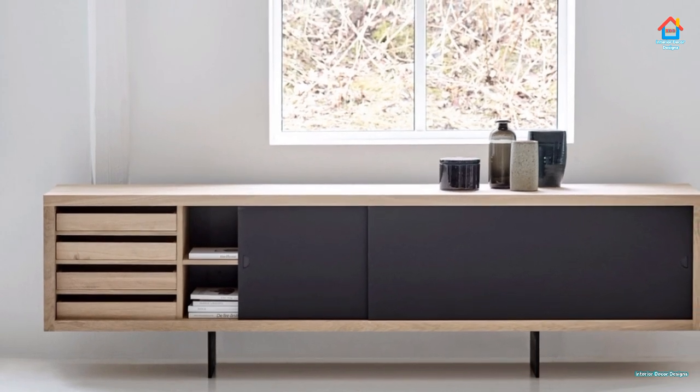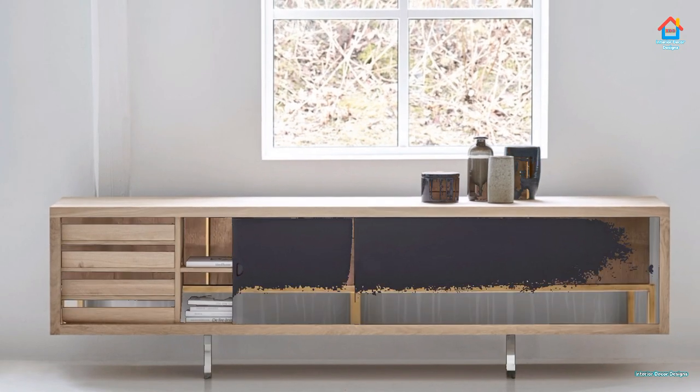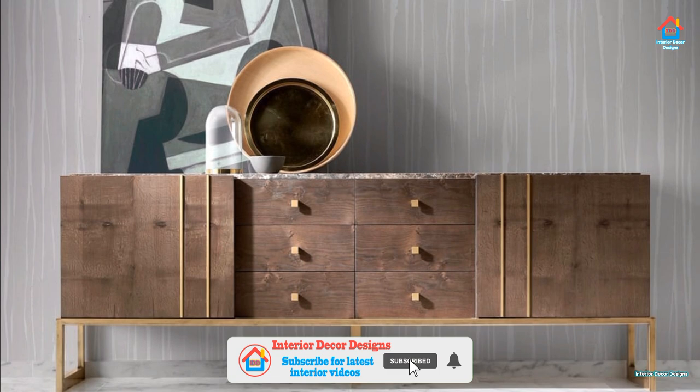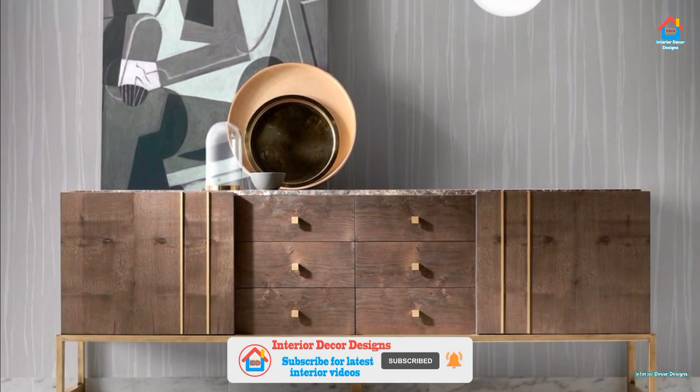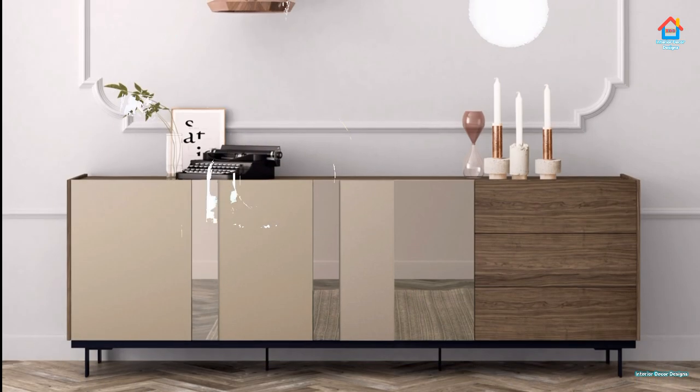Modern sideboards are truly unique furniture design pieces. Besides acting as the perfect storage element for any room design, it has also the ability to fill empty spaces according to your aesthetic preferences.